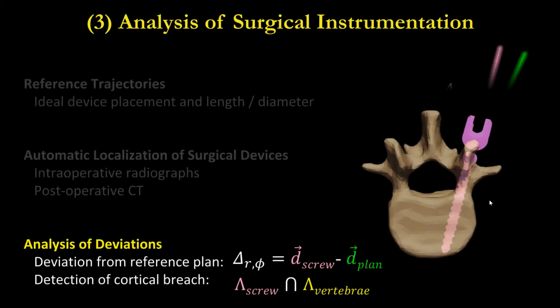For example, the deviation between where the instrument was delivered and where we thought it should have been delivered optimally, and any deviation there, and also to detect complications. The intersection of the space of the screw with the vertebrae might tell us that we actually breached the cortex of the vertebrae, and that might give us an important feature on whether that's going to cause problems for the patient.